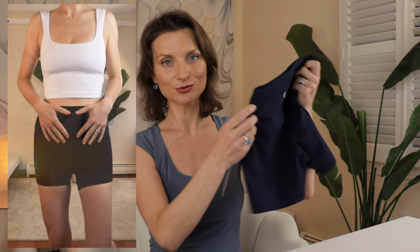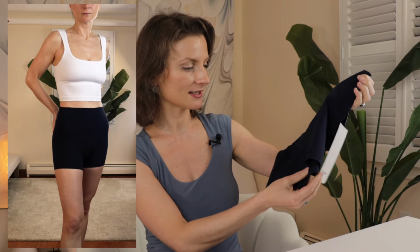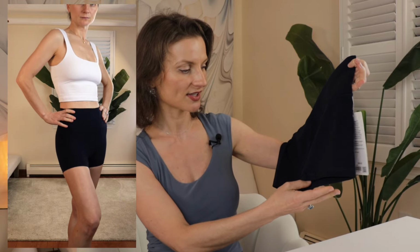Comparing it side by side, Lululemon's variation is Align. This is the brand new release. The material feels very, very soft, and this is again very on the shorter side. The difference between Athleta and Lululemon in shorts is the length. Athleta has 4 inches and 6 inches. Lululemon has 3 inches and 5 inches long. So if you're looking for that variation, now you know which brand to pick based on that.